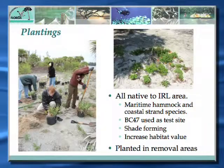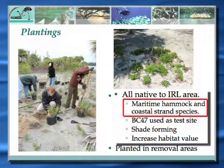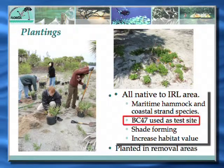With the plantings, we try to do things that are very functional as well. All the plants are native to the Indian River Lagoon area. We concentrate on two main types, either maritime hammock or coastal strand species that grow right along the barrier island or on the mainland. BC47, as I mentioned, is kind of like a test site.